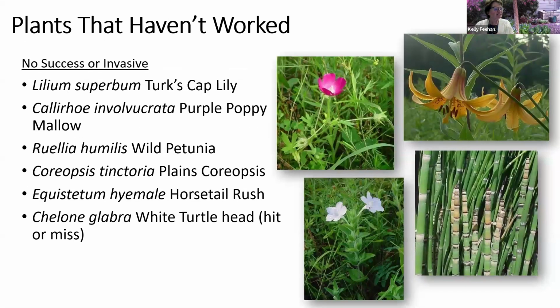Here's probably an important slide. Sometimes it's better to know what you shouldn't use. These are plants to avoid from experience. They either haven't worked well, haven't grown well, or they became a problem, kind of a nuisance, like horsetail rush. And interestingly, pink chelone does great. White chelone, for some reason, is kind of hit or miss. It doesn't seem to do as well.